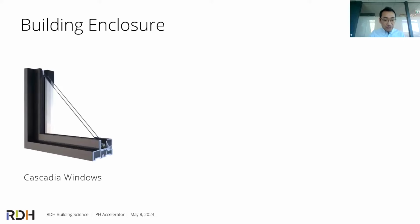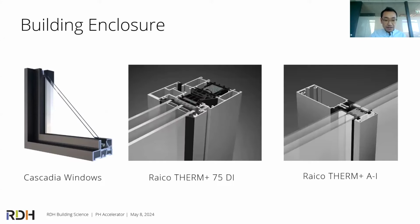In terms of windows, for the punch windows we have Cascadia Universal Series, and for the entrance areas, curtain wall, Ricotherm window systems. These are all Passive certified. There are a few areas where we're using non-certified systems, and those are typically egress doors and things like that, where there needs to be a fire rated door.